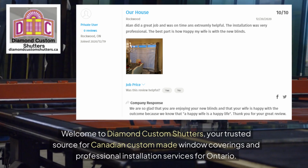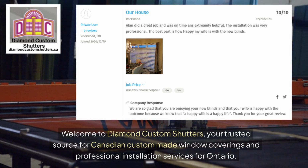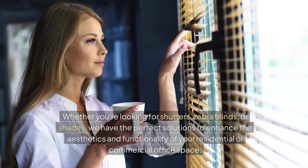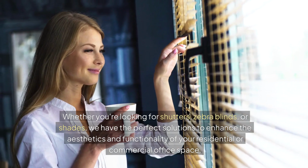Welcome to Diamond Custom Shutters, your trusted source for Canadian custom-made window coverings and professional installation services for Ontario. Whether you're looking for shutters, zebra blinds, or shades, we have the perfect solutions to enhance the aesthetics and functionality of your residential or commercial office space.